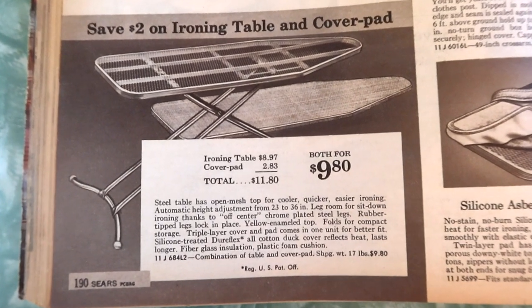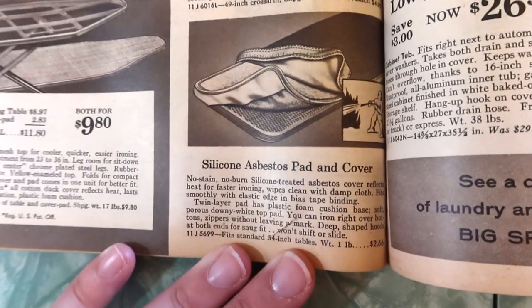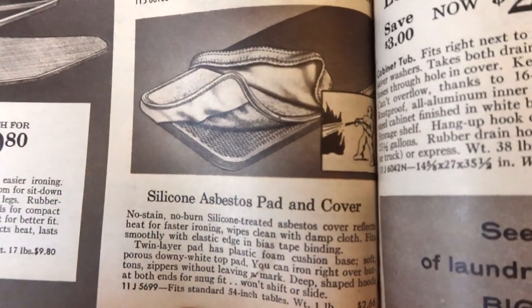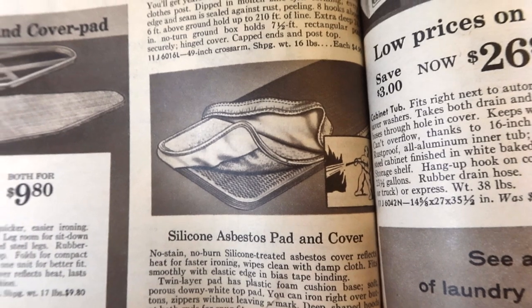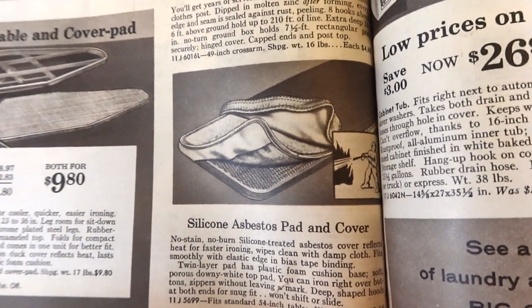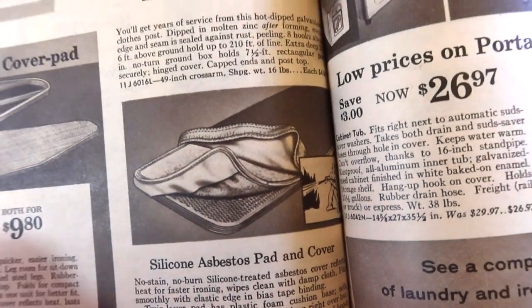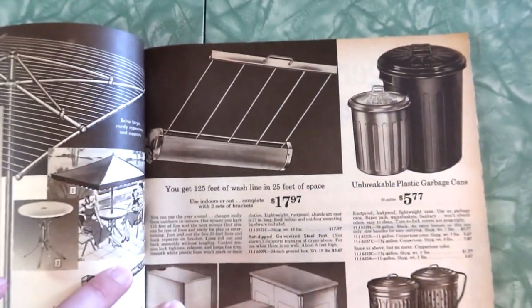You didn't call it an ironing board. It was an ironing table with the cover pad. And there's the silicone asbestos pad and cover. Wow, I didn't know asbestos was in the ironing board pads. That's something to look out for at an older house or an estate sale. Beware of the asbestos pads on the ironing boards. Yikes. Learn something scary and new every day.